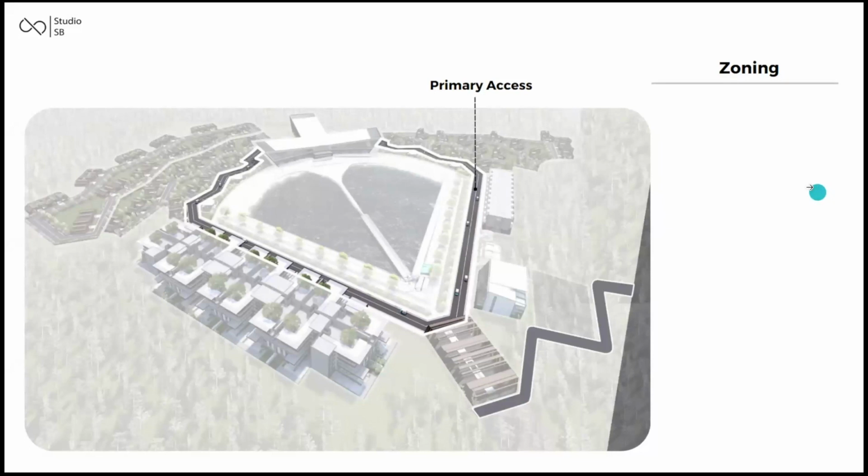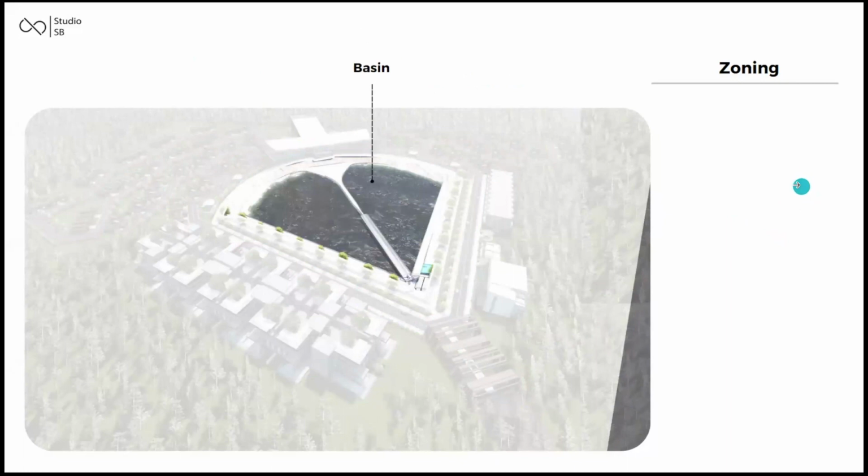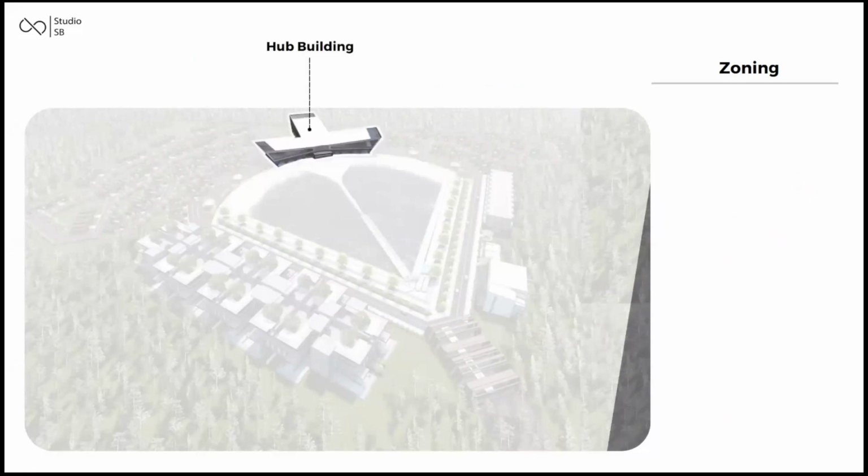There are a few secondary access roads, pedestrian walkway, vehicular access, and the footpath. This is the central wave basin area. Around the basin area, we have proposed a beach and a glamping area, which acts as a recreational source. This is the main hub building, which comprises most of the activities, which are social entertainment hubs, restaurants, lounges, party arenas, and recreational hubs as well.